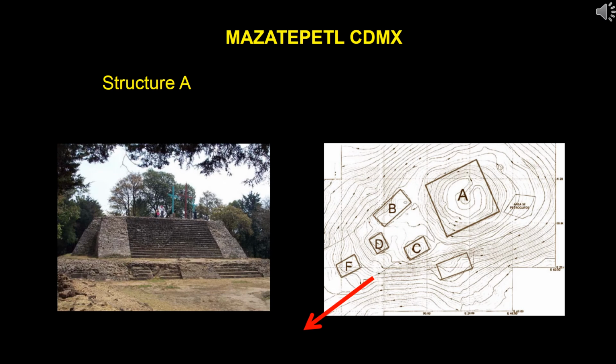That fragment was found on the surface at the southwest of the main structure A of the archaeological site, but it was not contextualized. It is estimated that it came from the early Aztec or Mexica period, considering the ceramic pieces that were recovered from the surface in the same area.